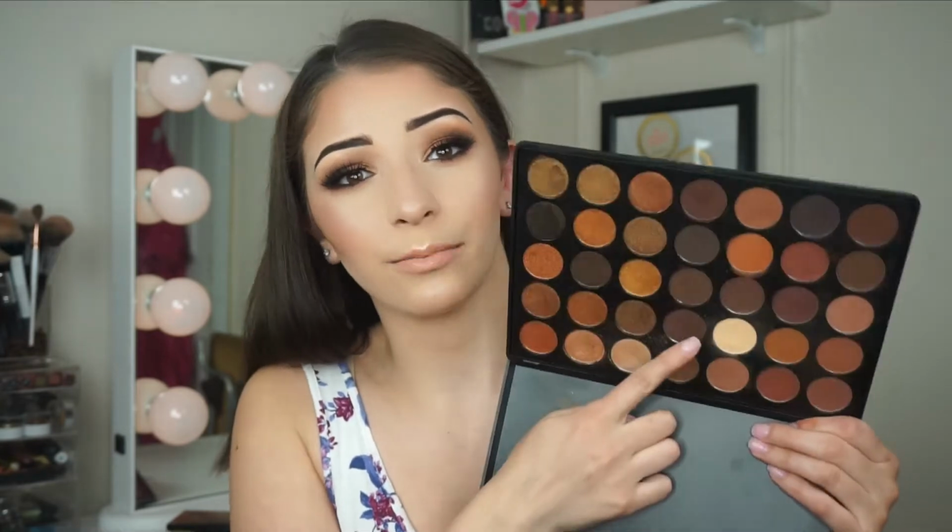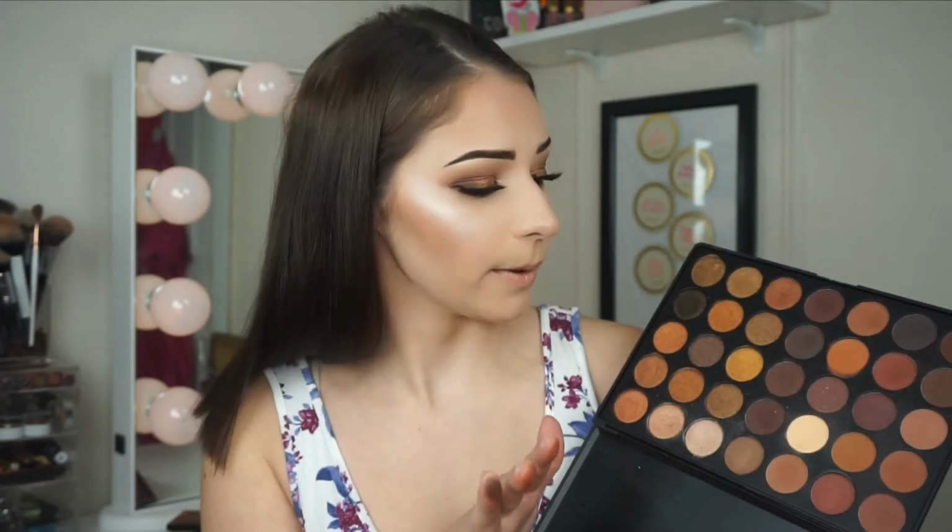It has a bone colored shadow right here. It doesn't have a black, but it has a pretty dark brown, so I could forgive it for that. But literally amazing, and you cannot beat Morphe's price point. Absolutely amazing. I think this was like $22 when I bought it.